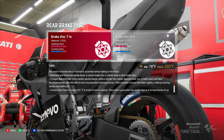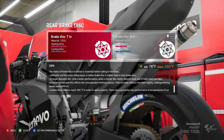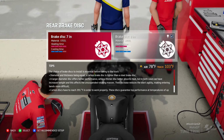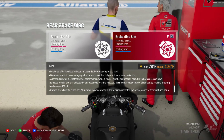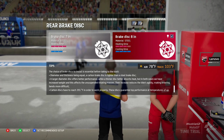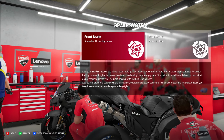With this one, it tends to get hot very fast and it cools down fair enough, but it still seems to heat up a bit too much for me, and I use it so much at this track at Austria that 8 is nearly the one I always run. I don't actually ever run 7. I just don't need it. Even in wet conditions I'll always run the 8. It never actually goes cold. I notice it's always handy.